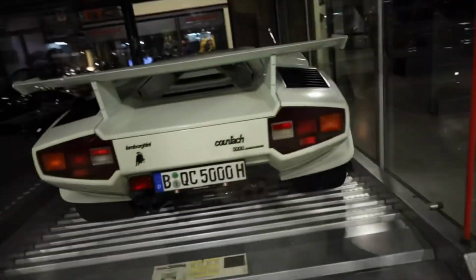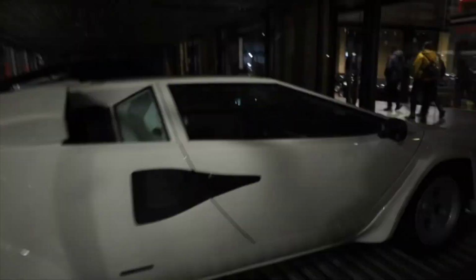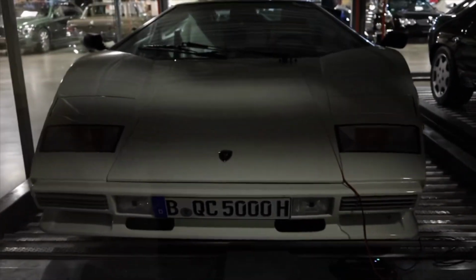Let's walk around and take a look at the other side. This thing is so incredible. If I had to own a car, I would probably buy this. Yeah. But if you look at it, it's so magical. I don't know why. It is. It's so beautifully designed. This car is insane. The pop-up headlights, it mixes everything I love together.